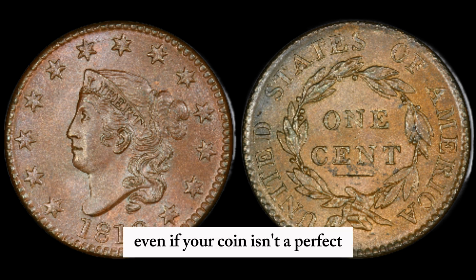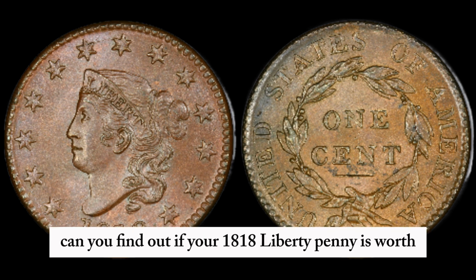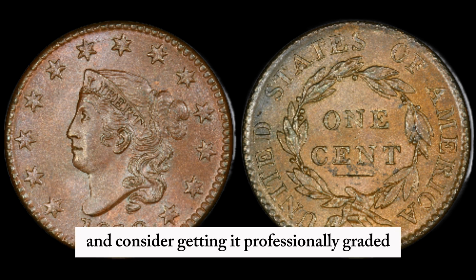Even if your coin isn't a perfect $13 million specimen, it's still worth checking its value, because you could have a hidden treasure on your hands. So, how can you find out if your 1818 Liberty penny is worth big money? Start by examining your coin closely. Look for any visible damage or signs of wear, and consider getting it professionally graded.